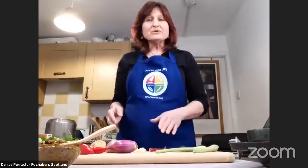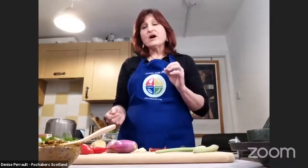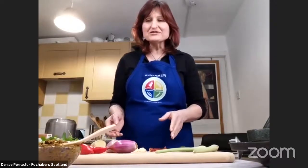So I decided that I would make my own curry paste. And one of the things that happened, which seems to always happen whenever I start diving into spices, is I discovered that it was just so much better. And so I've been making curry paste now for several years.